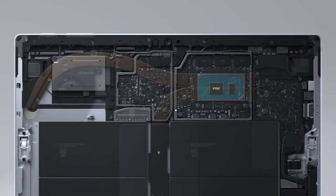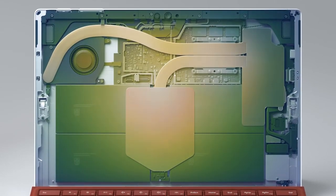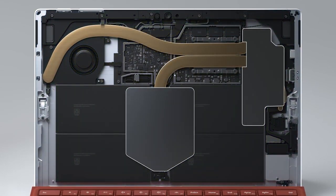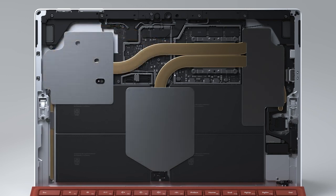Next, its new thermal design is the most efficient and compact to date. It uses graphite heat spreading, heat pipes, and carbon composite materials along with larger vents. The Core i7 is designed to minimize fan speed and noise to only the most intensive workloads, while the Core i3 and i5 models are silent and fanless.